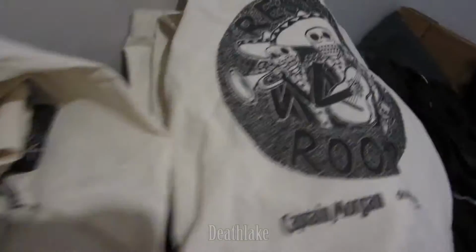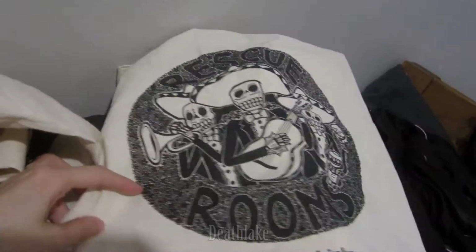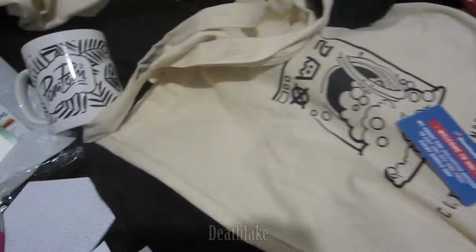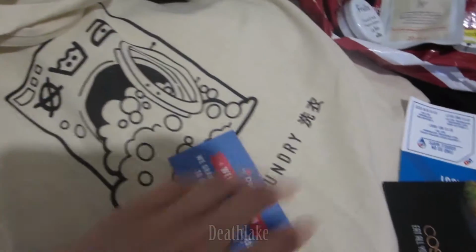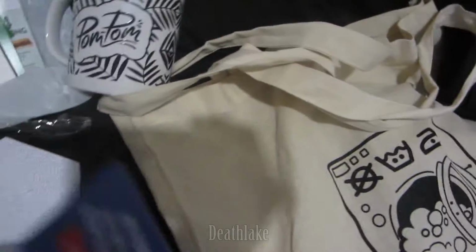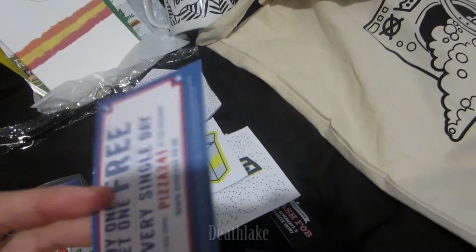That's one tote bag. There's a second tote bag. Well, there's more than second. Rescue rooms, and then there's another tote bag underneath that. Then there's this tote bag. So I think there's four over there. So this is a Coco Tang Laundry tote bag. Many tote bags.